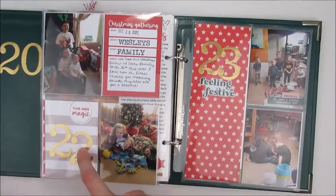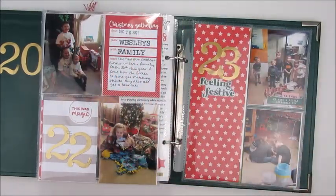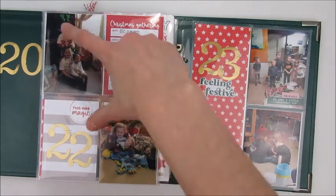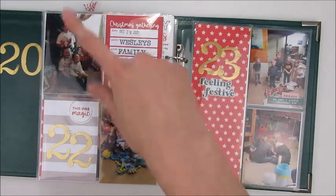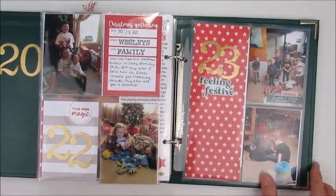And then 22 was Christmas with Zach's family. We always go over there and do something with their cousins and everything. So this year the kids had matching shirts and reindeer ears. That was really cute. So I got some of those photos.